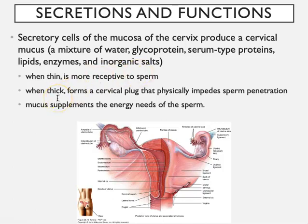Because again, remember, sperm are foreign microbes to the female's immune system. So this is one of the protection mechanisms that the uterus has, keeping itself as free from infections as possible. Okay, that mucus will supplement the energy needs of the sperm. So again, when it's thin and receptive to the sperm, it will provide them with nourishment as well as a means to get through the cervix and into the uterus.